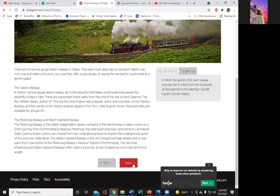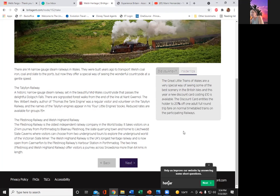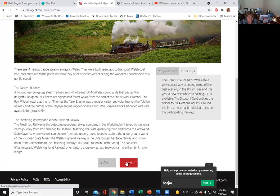Insider tips. The Great Little Trains of Wales are a very special way of seeing some of the best scenery in the British Isles. And this year, a new discount card costing £10 is available. The discount card entitles the holder to 20% off one adult full round trip fare on normal timetabled trains on the participating railways. Very good.